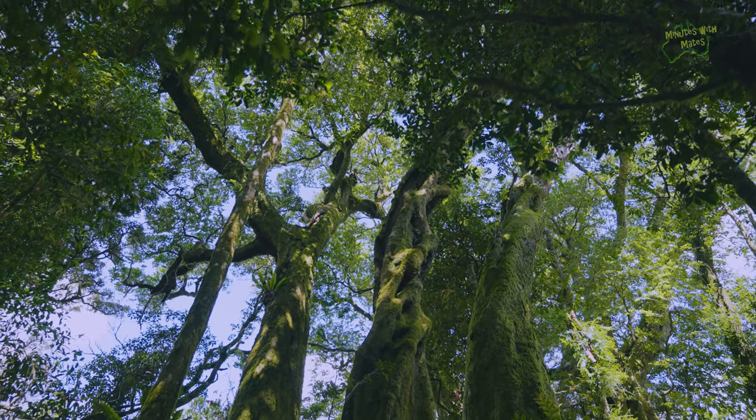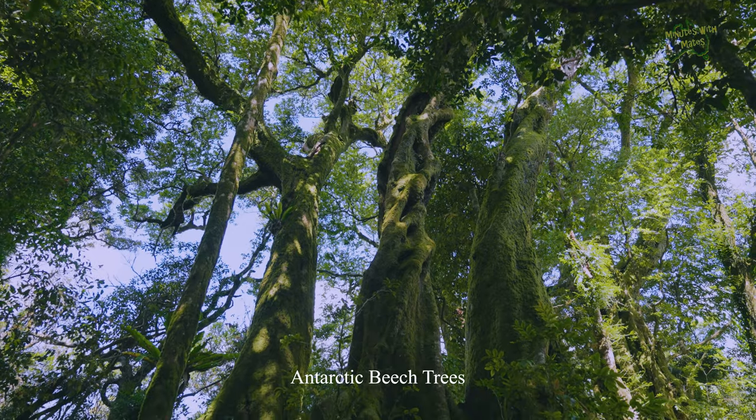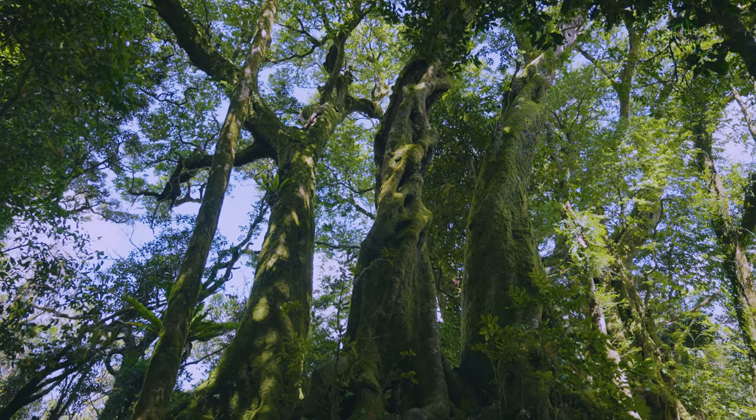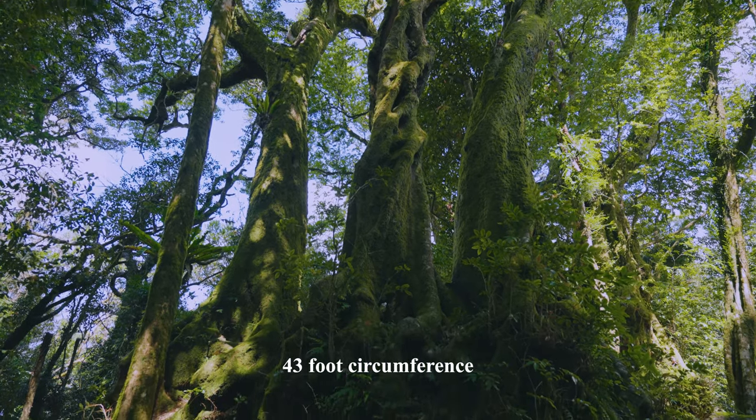These three Antarctic beech trees are protected by the National Trust of Australia. They are the oldest trees in the Gondwana rainforest. They have a base circumference of 13 metres.